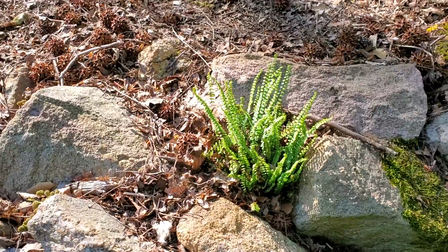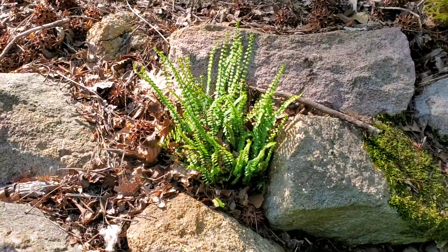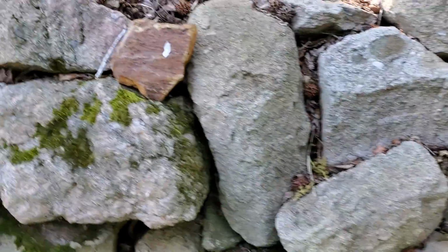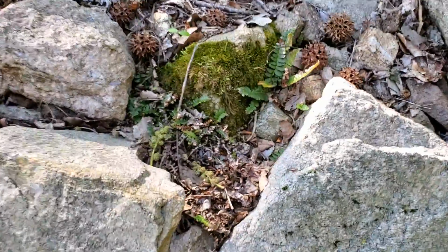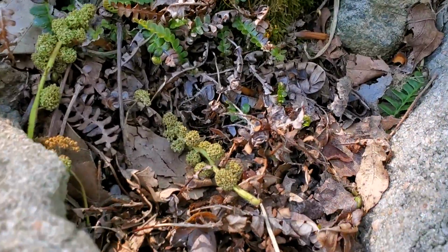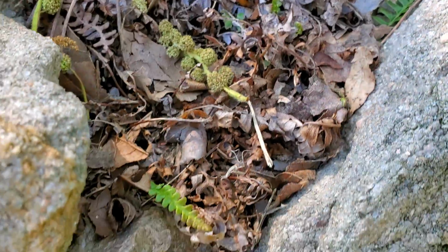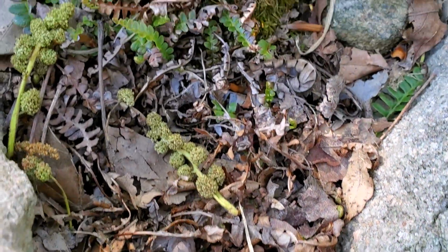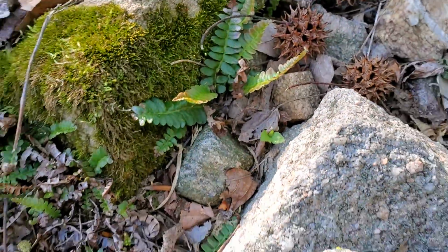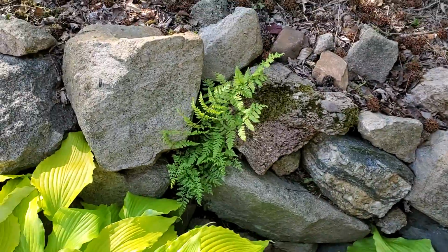An ebony spleenwort. Nope, that's not the ebony spleenwort. It's a spleenwort, but it's not an ebony spleenwort. The ebonies haven't started coming up yet. This is an alpine water fern. As the name suggests, it wants to be moist pretty much all the time. It did end up dying back in the dead of summer a bit last year, but it's coming back again. It's a tester. Hopefully it'll get established.